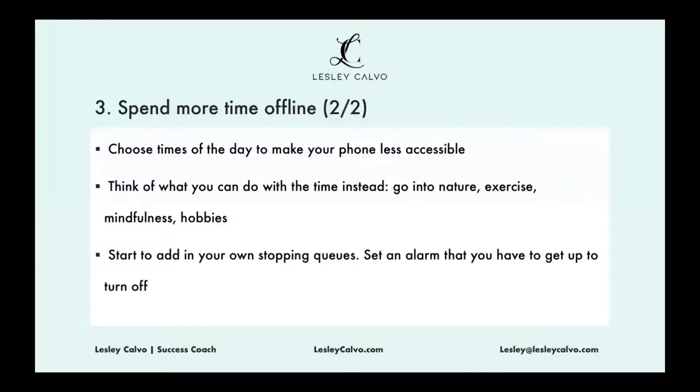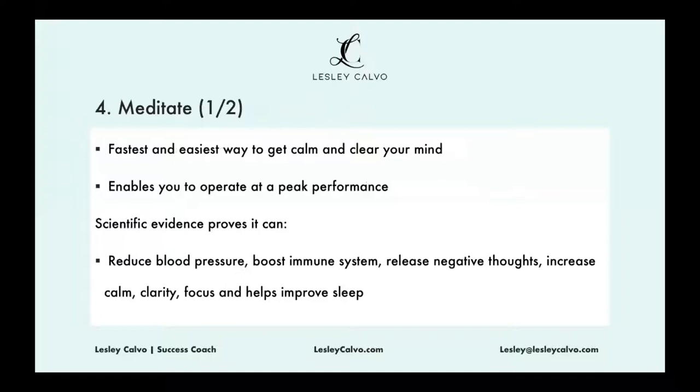So the fourth tip I'm going to give you today is to meditate. It's the fastest and easiest way to get calm and clear in your mind, and it also enables you to operate at peak performance. It was always seen before as something a little bit hippie, a little bit woo-woo, but now there have been so many scientific studies that show it can increase your calm, your clarity, your focus. It can reduce your blood pressure, it boosts your immune system, it helps improve sleep. It can do so many things for you, as well as giving you a calm and clear mind.